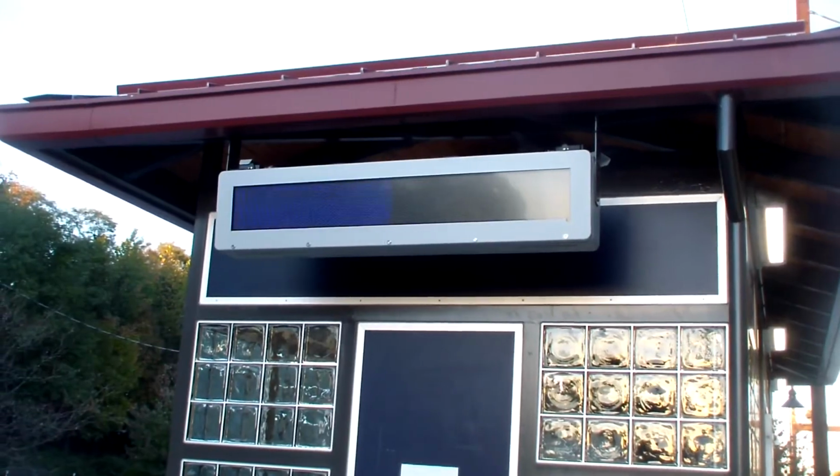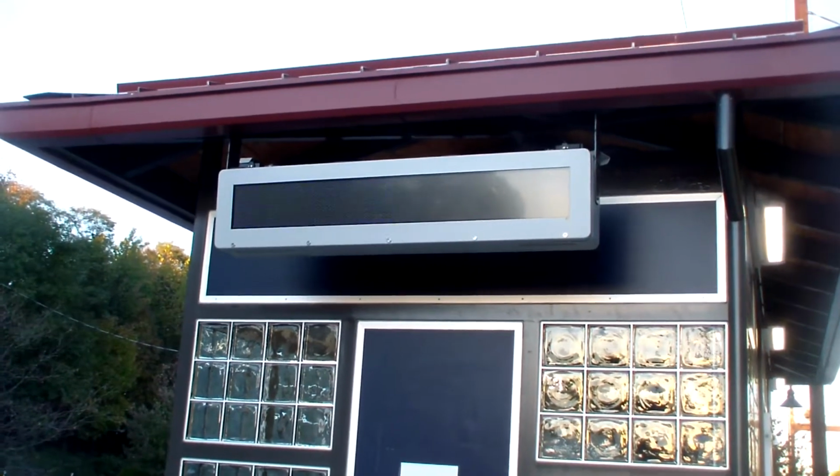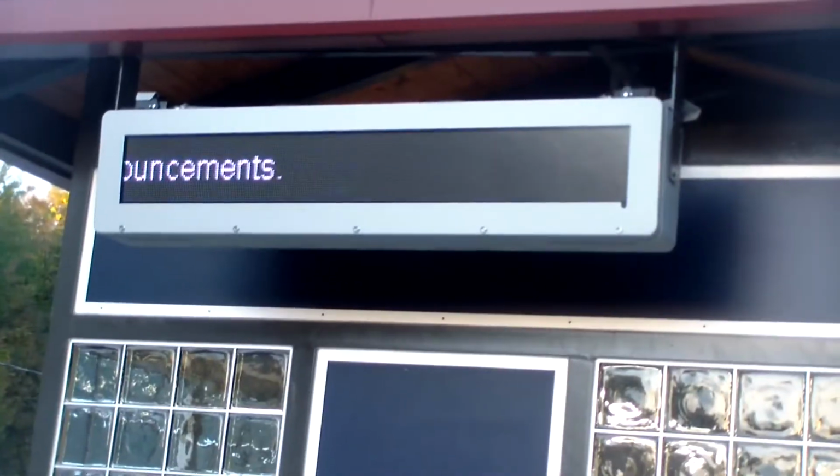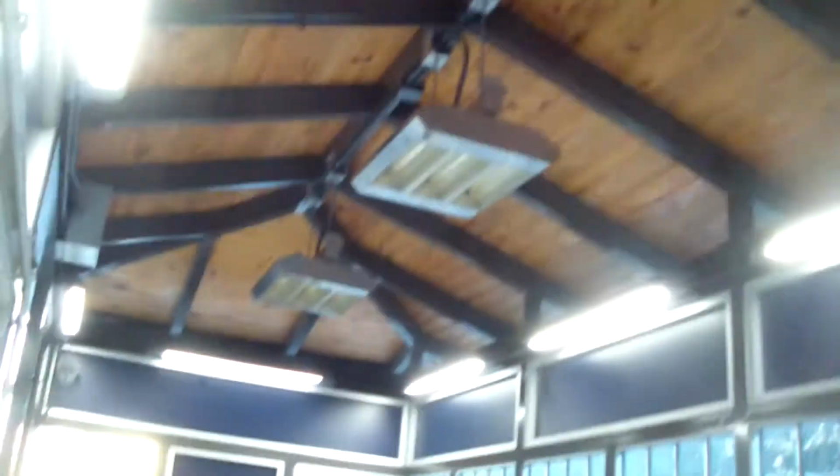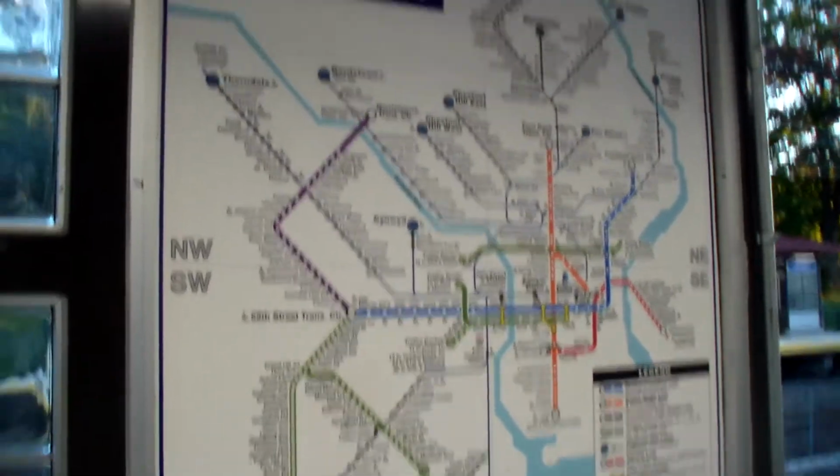Also, look at this sign, it's having so much trouble. Yeah, sometimes it'll appear on the left and sometimes it'll appear on the right. Also, what's really cool about this station, it also has the heated lamp rooms as well. This is really cool. You press one of those buttons. Here's the map.